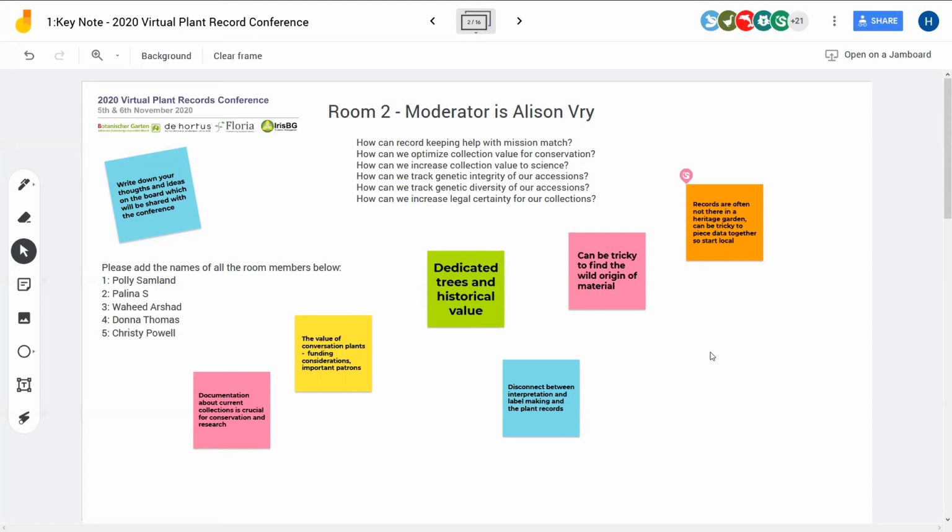We were talking a lot about the conversation value of plants, because that's a lot of the people in our group. We felt that probably the higher percentage of plants in our gardens were going to be of conversation value as opposed to conservation value. We struggled a little bit because the questions were so wide-ranging and fundamental. It felt like solving every single thing about botanic gardens in 10 minutes. But it was nice to see everyone and nice to be able to chat, and technically it seemed to work pretty well.